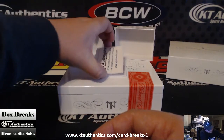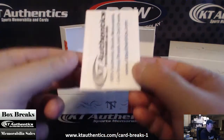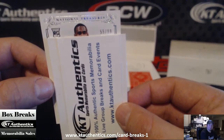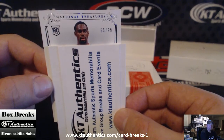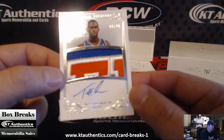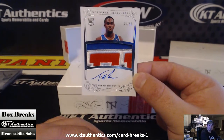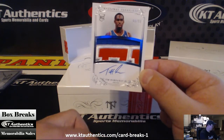You think it's going to be a big RPA? It's a sick RPA. I saw the swatch on it. It's sick. 55 of 99. Anybody know who that is? Tim Hardaway Jr. Sickness. Look at that thing. Nasty. For the New York Knicks. Going to RCS. Nasty, nasty.